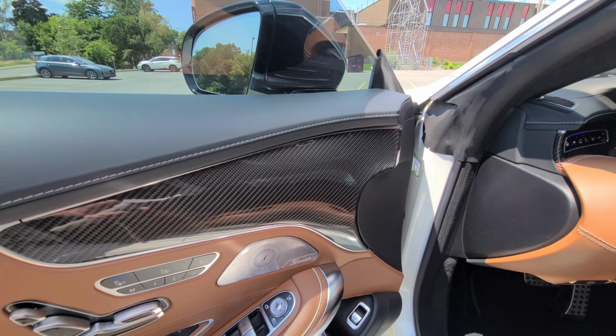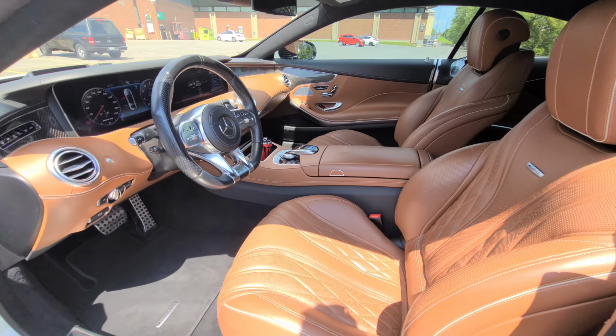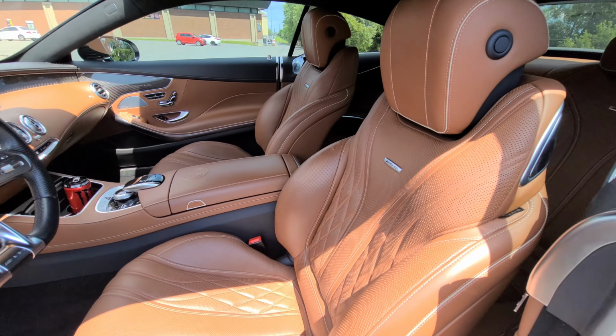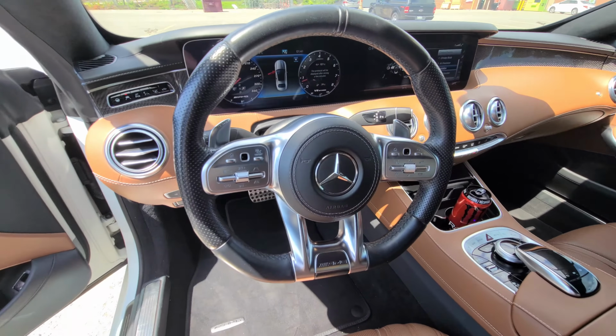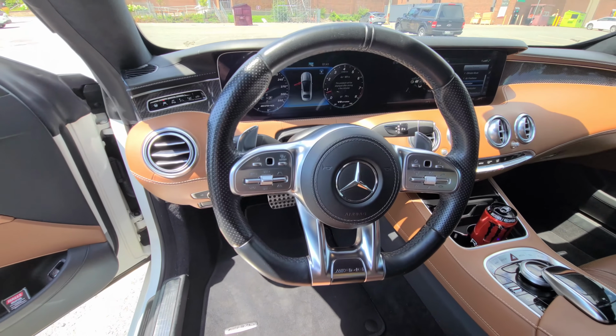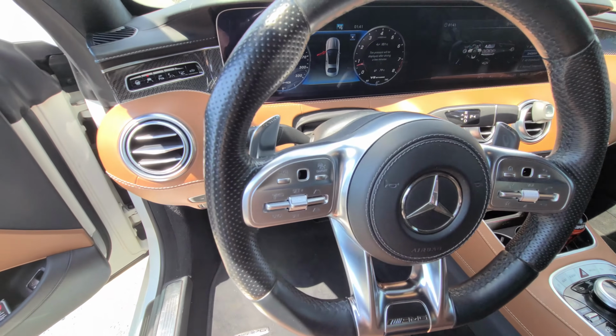And then let's just take a look at the interior just in general. I mean, look at these seats, man. I've never seen seats that big and that bolstered as these. And let's not forget, these seats also have a multi-massage function. Then you look at the steering wheel as well. The steering wheel is really, really nice. It's probably amongst one of my favorites. I love the flat bottom portion with the aluminum accenting on the steering wheel.